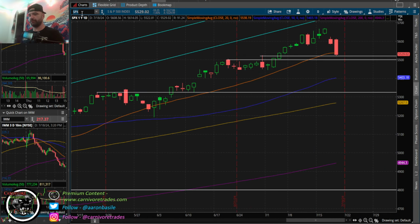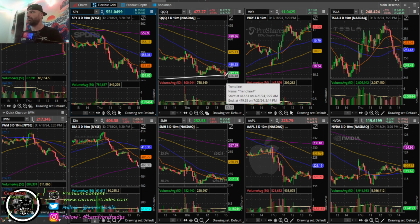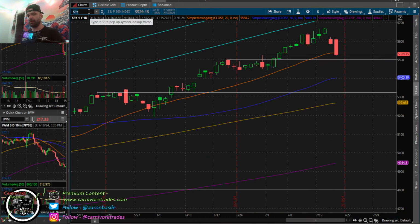Now, a couple of things. We're kind of seeing that it's almost like seller rotation here. So dispersion's still kind of on the table, but sellers sort of rotating, right? So what do I mean by that? Triple Qs here not really making a lower low. I believe we just made a slight lower low now with that little cut there. But really the concentration of the selling's coming from the spiders, the Dow, and the Russell. And again, it's been a semiconductor-led sell-off.